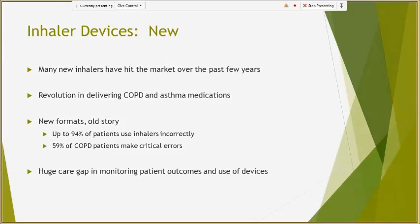So the new inhalers that have come to market over the years can be seen as a revolution in delivering COPD and asthma medications, but it's like the old story is playing out, new formats, an old story. We know that up to 94% of patients use inhalers incorrectly at some point in the procedure of either setup, priming, delivery, post-use. And a substantial portion of COPD patients do make critical errors, and that's for the patients who are actually using the devices as prescribed by their healthcare provider.